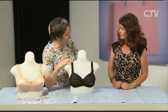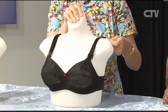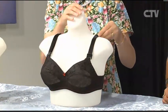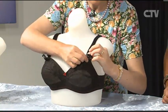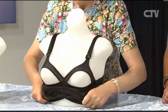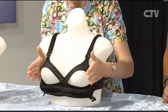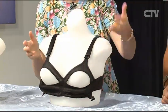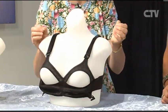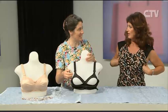This is our classic style, no stretchy straps. These don't fall off the shoulders, and all the interesting support is on the inside. These are the wee directional guides that keep the breasts in the front like that, so there's no spillage out to the sides. Because let's face it, we don't want to look wider than we have to. Right, so keep the bust away from under the arms.